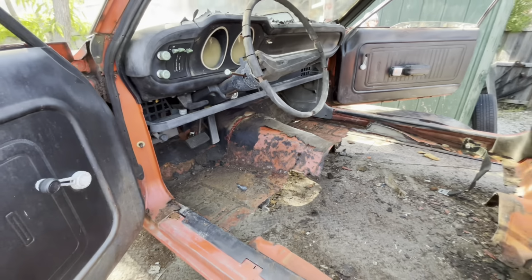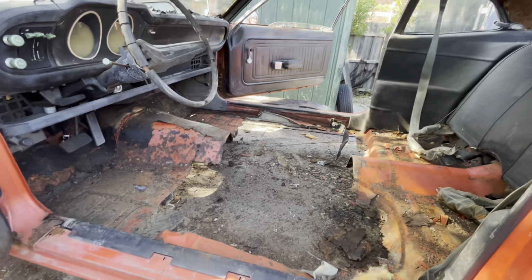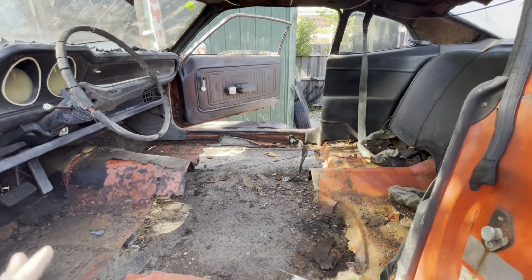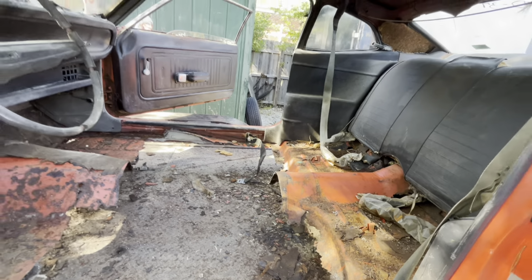If we do build this car, it will be either all carbon floors or all aluminum floors. It definitely will not be factory floor, probably. It might be factory floor. We might put factory floors back in it under the cage. I'm still not 100% sure what we're doing with this car.